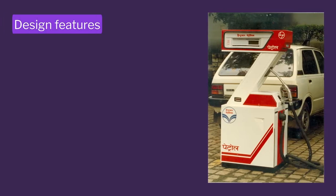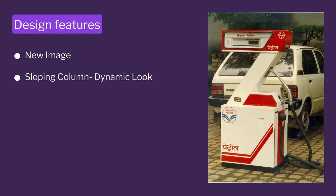And then these were the features of the Z-line pump at the concept level. It created a completely new image. Everybody was very happy within the company. The sloping column, remember in form and aesthetics, what was my brief? My brief was to design a new look petrol pump.